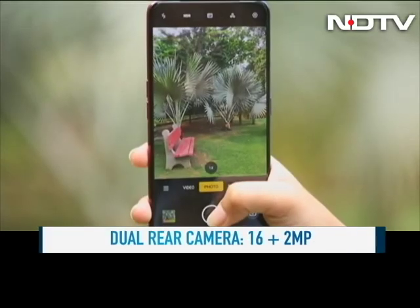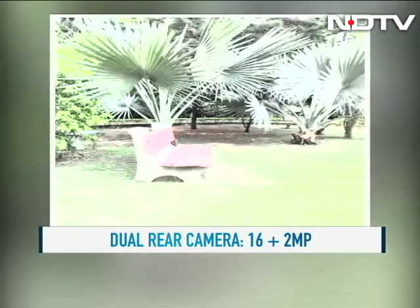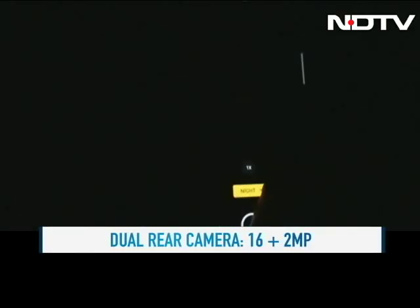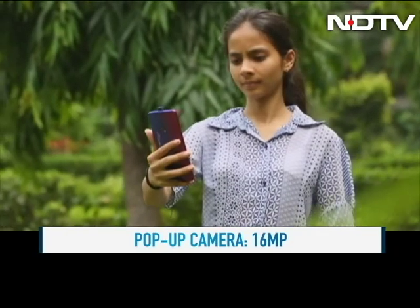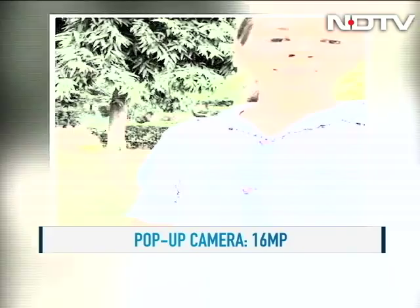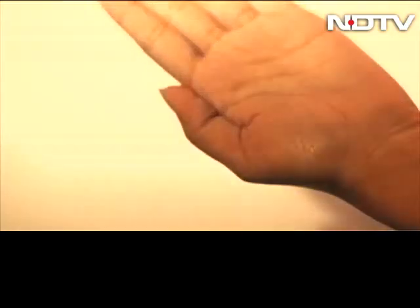The images were okay in daylight, the clarity was good, but the colors seemed slightly enhanced. The low-light shots were nothing to write home about. The pop-up camera houses a 16-megapixel lens. The selfies turned out well, although the colors were slightly washed. If the phone drops while the pop-up camera is on, it retracts instantly, which can be a big savior.